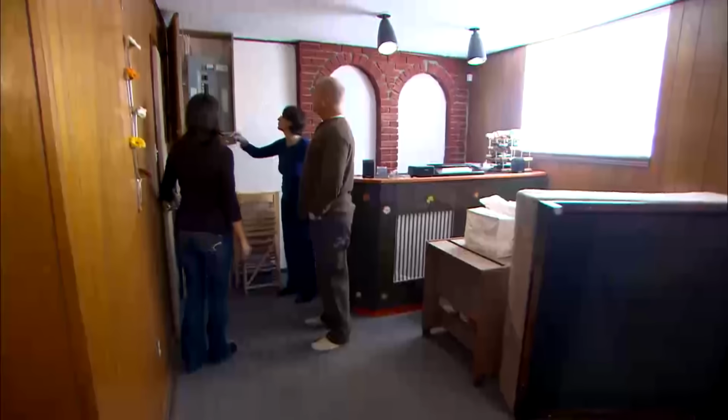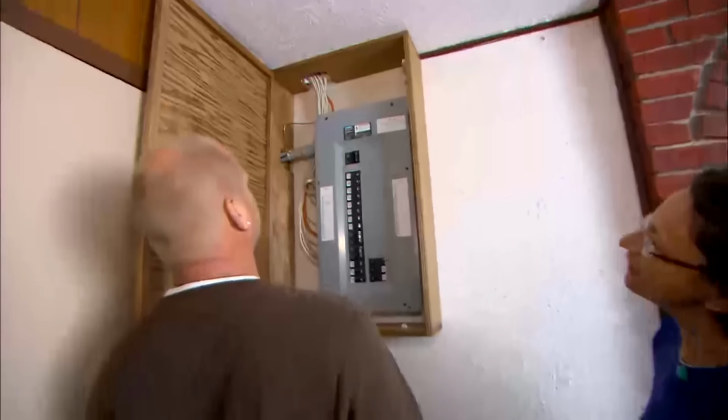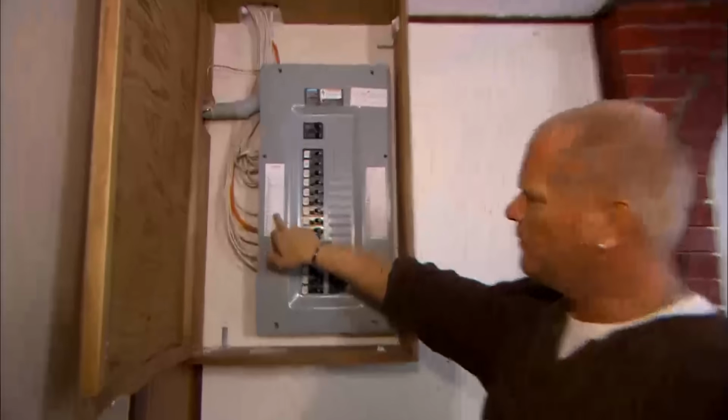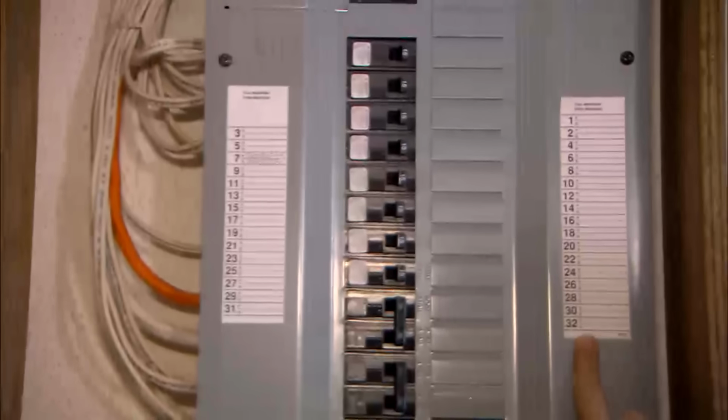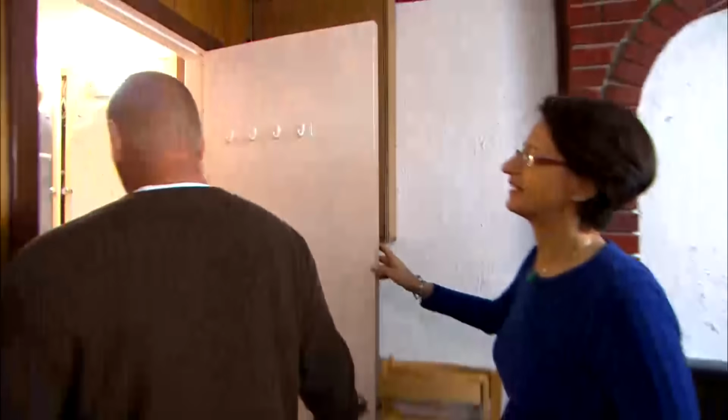I'd like to see the electrical panel. This is the electrical panel. Okay. Wow, a licensed electrician who would have put in a brand new panel, you think they would have labeled all of this, which says maybe it wasn't a licensed electrician. Looks like somebody's moved this, which they have.